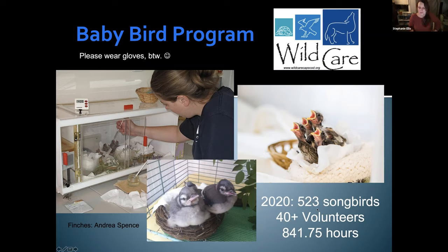The only way we can do this is because we have over 40 volunteers dedicated to coming in once a week for a 3-hour shift and feeding those babies for us. It's a lot of hungry mouths and a lot of cleaning. It's also a really fun volunteer position. And I believe we have a few spaces left if anyone is interested. It does require a summer or 6-month commitment, 3 hours once a week. You come in and all you do is feed the babies. The volunteers tell me it's the most rewarding thing they've ever done in their life.